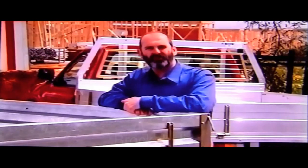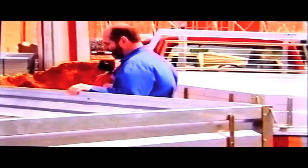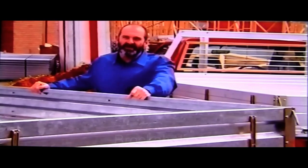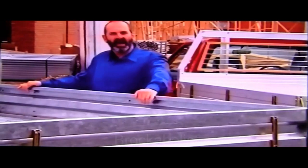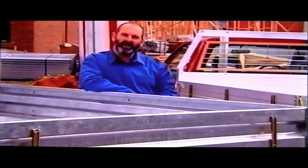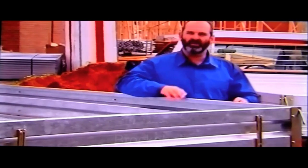If you're helping them buy a tray body, then point out the features of the tray bodies that you use. Things like the rope rails. A lot of bodybuilders don't cut the rope rail to facilitate getting fuel into the vehicle. Now, it might be easier for the bodybuilder, but it isn't easier for your customer. And don't forget to talk about load boards. The Rodeo Pickup's load board can be removed by simply unbolting. And what this means to your customer is that they can fit a canopy to the pickup. The load board then can be replaced at a later date. The usual thing is for them to be cut off with an angle grinder, and that's not a good look.